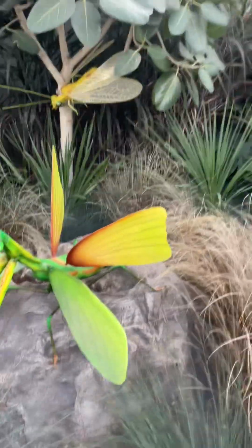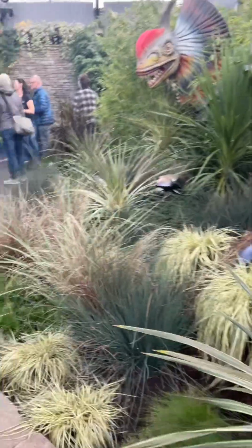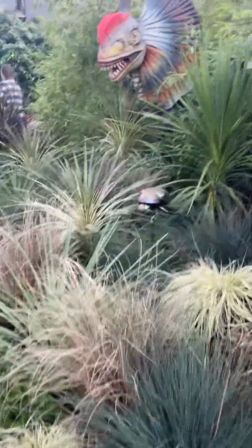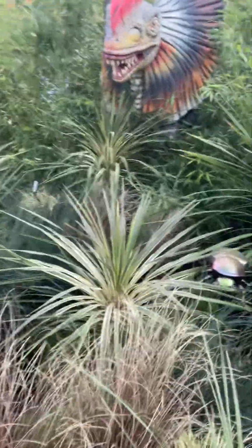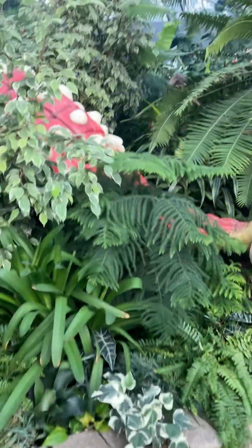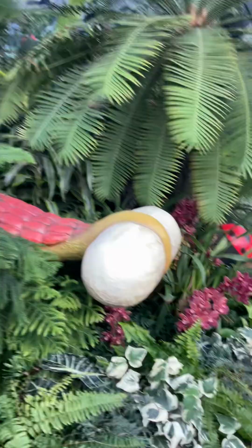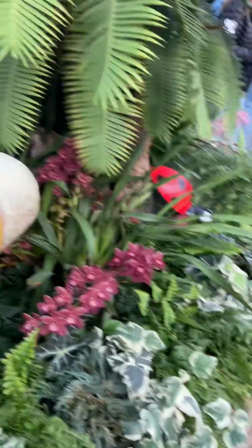A praying mantis. See, and what's in there? Oh, more bugs. There's a roach. Oh, what's that one? A dino. Yeah, what is it? Triceratops. What the hell is that? His tail. Egg. That was the egg.